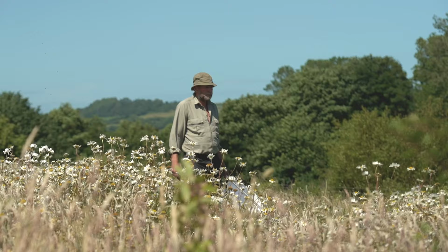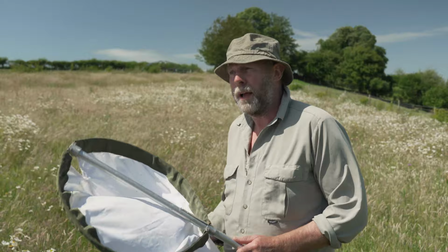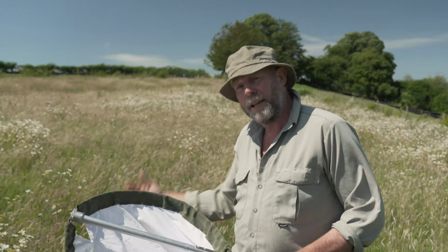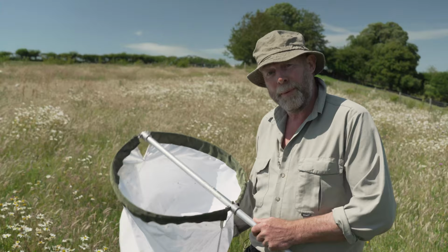So this is a bit of kit that every farmer and gamekeeper should have, because this is the simplest way of actually showing if some of the conservation work that you're doing is actually yielding what you want. You'd simply do 10 sweeps and look what's in there. And if it's bouncing, you're doing a good job. If there's nothing in there, you're doing a bad job, period. So, 10 sweeps.